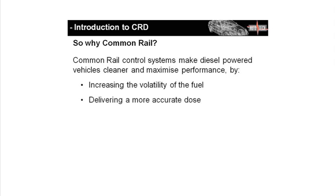Electronic injector control allows precise injection quantity and timing, and the ability to inject multiple times per combustion stroke. Using exhaust after-treatments, such as the diesel particulate filter and exhaust fluids, means that emission levels are greatly reduced. In this video, we'll look at each of the components that CRD uses to allow these benefits, looking specifically at each component's design and function, as well as some common diagnostic tests.